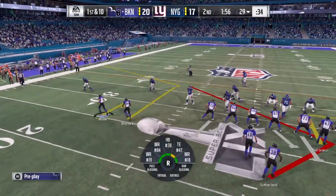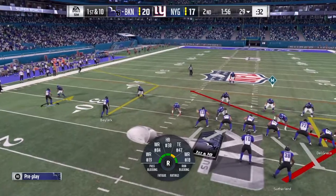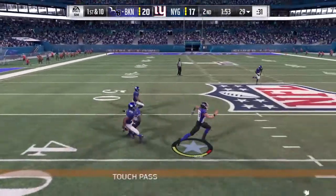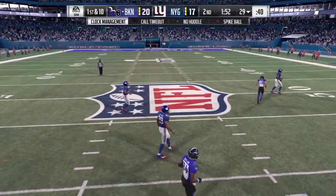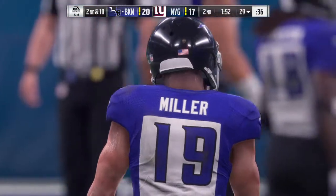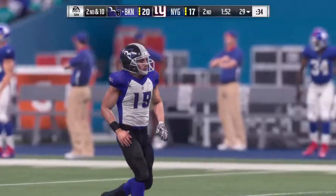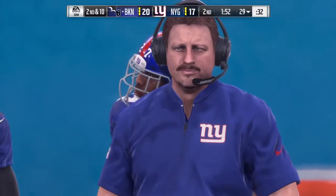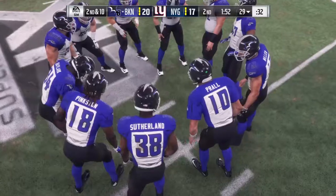Strong right. Strong right. Strong right. Here we go. They'll try and start this drive in the air. And incomplete. That one didn't quite make it to the target, but that's not always a function of the strength of the arm of the quarterback, is it? Sometimes there's just too much pressure there. In any case, the ball doesn't arrive.